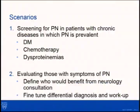So where do we see peripheral neuropathy, or where are we looking for peripheral neuropathy in our clinic? There are two typical scenarios. One is you might be screening for peripheral neuropathy in patients who have a chronic disease in which peripheral neuropathy is common. So looking for this in your diabetic patients, in patients you're treating with chemotherapy that's known to be neurotoxic, or in patients who have a monoclonal protein disorder, dysproteinemia, like amyloid or multiple myeloma.